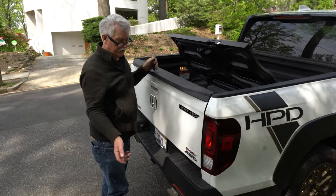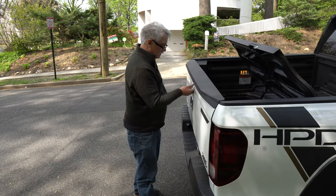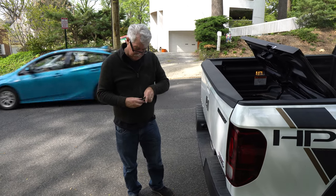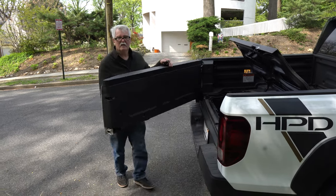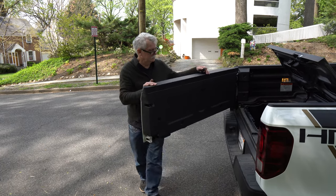Let's see if we got what we wanted to do. Uh-oh, it doesn't lock. Oh my God, the car is locked. Guess what we have to do? We have to go ahead and unlock the vehicle. Voila! Very nice.